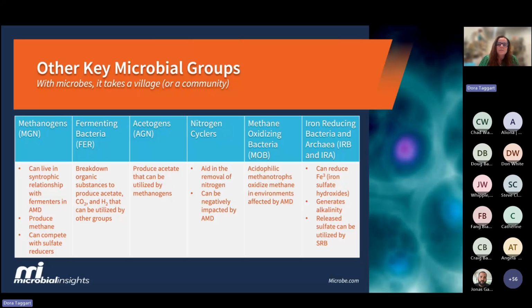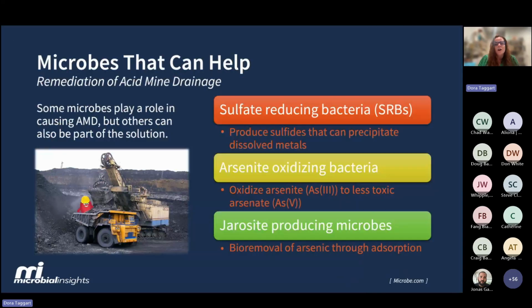So we need to really understand these processes and how they interact so that we can use them to our advantage. And not all organisms are doing something bad in our system. Microbes, just like in human health, there are bad microbes that can cause problems and cause infections and diseases. There are also good microbes, like in our gut microbiome, that help us with digestion. The same thing happens in mining and in remediation, where we can use these processes for good.